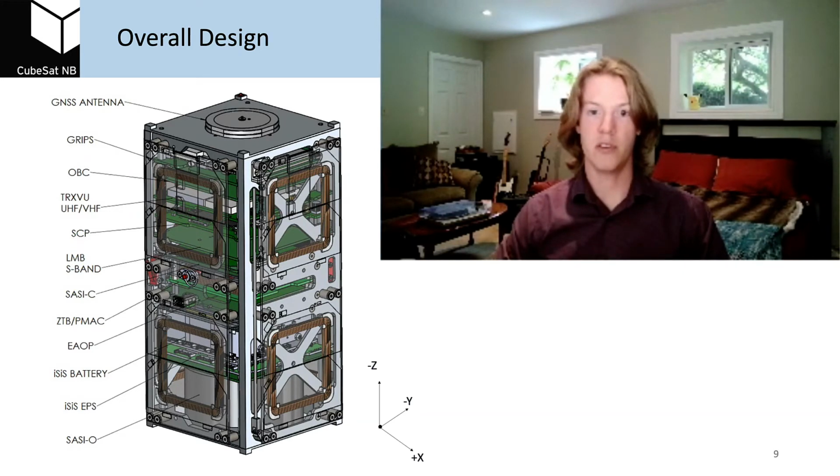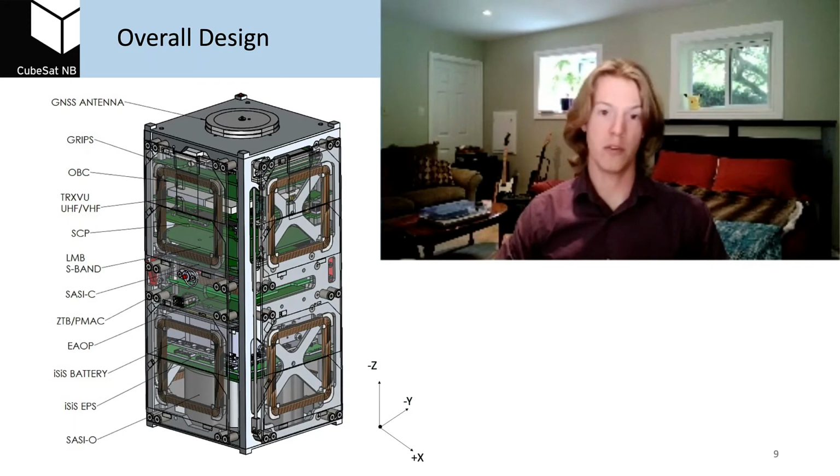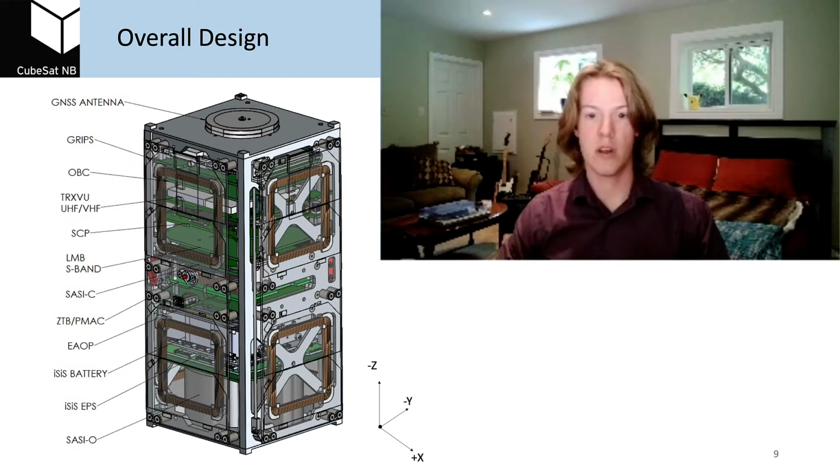Then in the center module, we have the SASI controller board, followed by our Z-Torquer board and our PMAC board for magnetic attitude determination. We have our EAOP board, mostly for testing, and then we have our ESIS, IPE, EPS, and battery as well. And finally, in the last section of our satellite, we have the SASI's optical board.